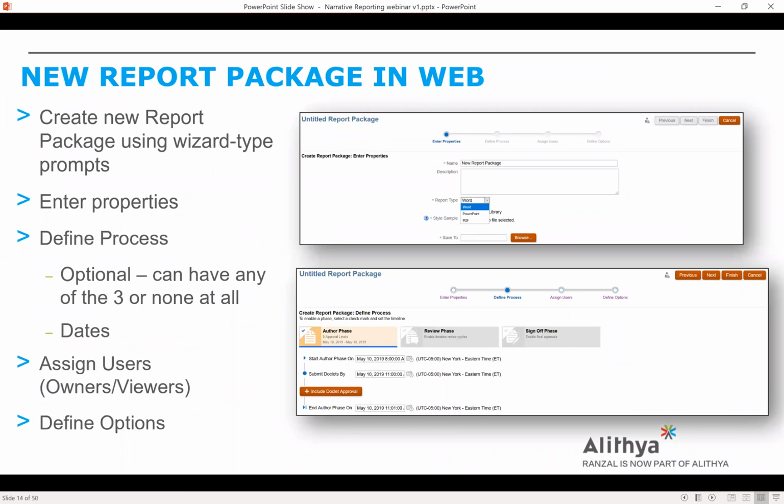So if you want to create a new report package, there are a couple of ways of doing it. The first way is doing it on the web. When you go to create this, there's a wizard, a series of prompts, where you first enter some properties. You enter the name, the description, and your report type: is it Word, PowerPoint, or PDF? You provide a style sample for fonts and the rest of the layout of the file.